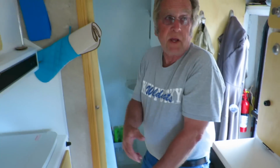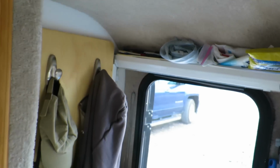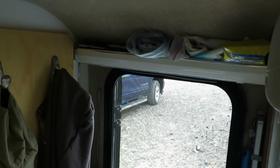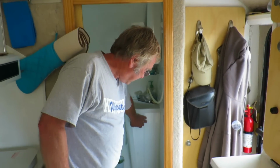And some simple modifications. We added a piece of gutter here to add a little bit of extra storage for things that maybe you're going to need as you're going out the door. And that's just a gutter, like on a house. Yeah. That's genius. I use that a lot. I flattened it out and shaped it. That's when a man has too much time. As far as the inside modifications, that's probably about it.